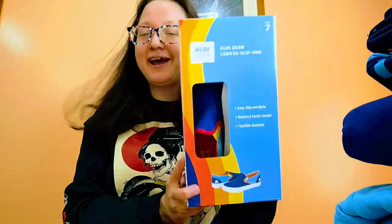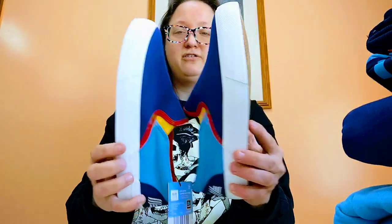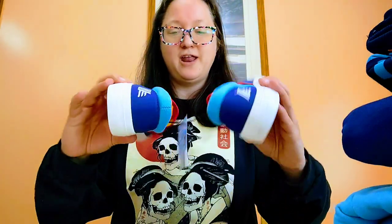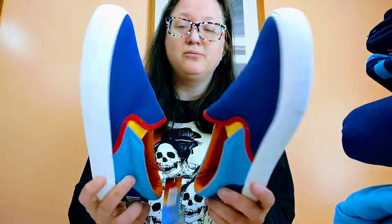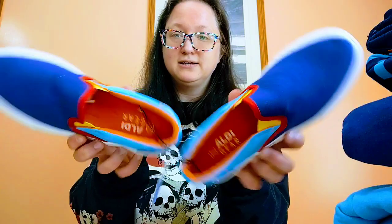Whatever. Anyway, I got the Aldi shoes and they look like this close up. This is the side angle, and the heel has the Aldi symbol. Again, it doesn't say the name Aldi, but if you're out and about and a person from Aldi or that likes Aldi recognizes it, then you might have a fun way to start a conversation and maybe even a friendship. So, these are the bottoms. These are the middle sides.